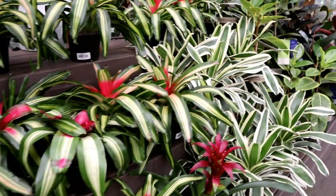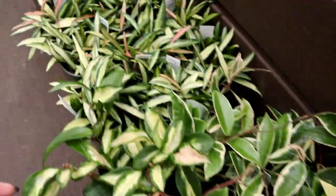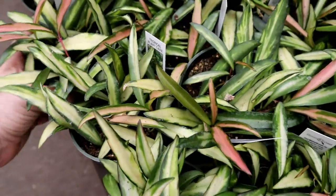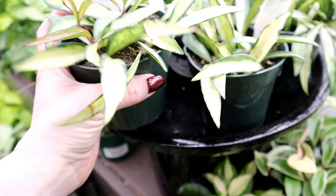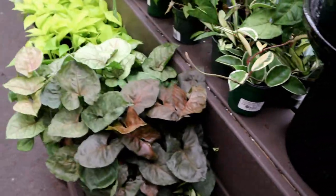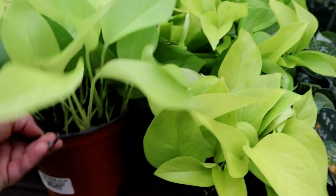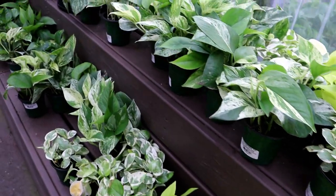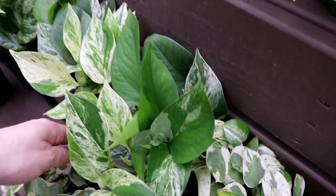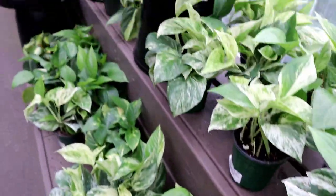Lots of bromeliads. Let's check out the tiny plants. They have Hindu Rope, Crimson Queen. That's cute. This is like variegated Yadii. How much are these? $14.99. Syngoniums. Oh, these are so pretty. Neon Pothos, $14.99. I don't know, is this Marble Queen? Yeah, Marble Queen.